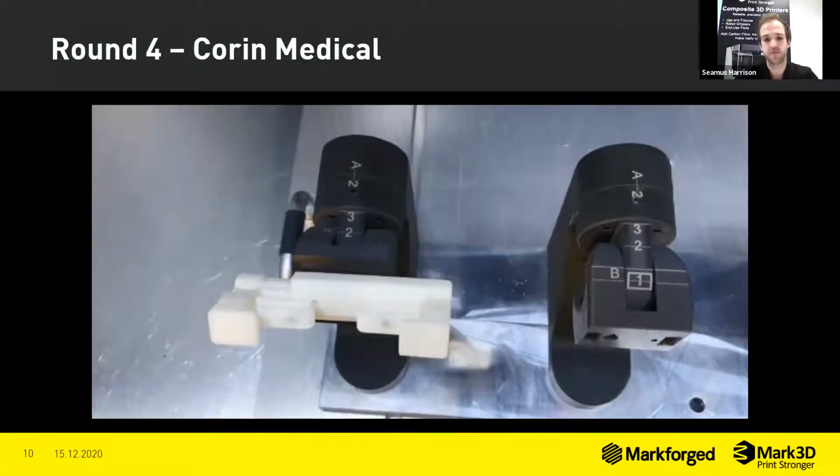From an additive point of view, there are just so many good examples of designing for the process. Things like complexity. We would say complexity is free with additive. You can make very complex geometry very quickly and cheaply, and you can really see that here. Whether this would have been possible with other manufacturing applications, I'm not going to say yes or no, but it certainly wouldn't have been as cheap or as quick as printing.